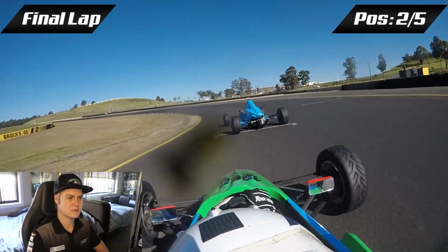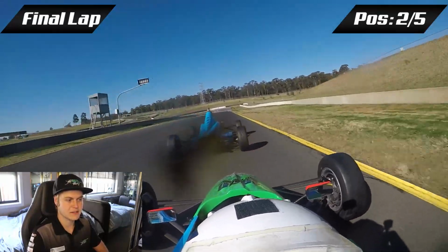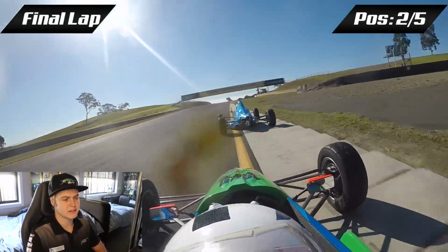I was just ahead in the championship, so he wants any points he can get over me, even if it's the smallest of margins, so he's gone defensive everywhere he can just to keep me at bay for this last lap, but as you're about to see, sometimes it's not best to try and defend everywhere because you can make some mistakes.